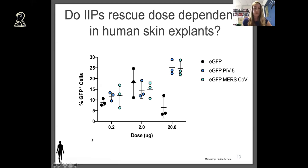So in this case, we use GFP as a reporter, and this is flow cytometry data. So we can look at how many cells are expressing the GFP in the human skin explants. In this case, we use wild type GFP, the PIV5 V protein, as well as the MERS ORF4A. We use the same doses that we used in mice, so 0.2, 2, and 20 micrograms.